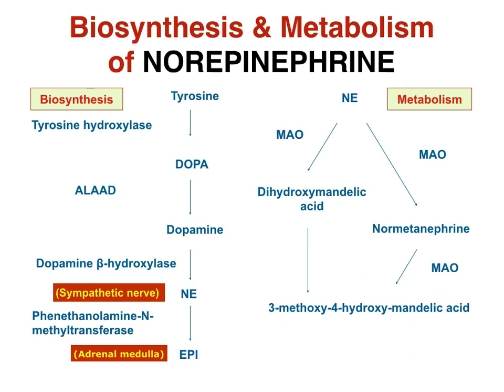Now, how do we metabolize norepinephrine? Its main pathway for metabolism is mainly due to the enzyme monoamine oxidase, which creates the final product, 3-methoxy-4-hydroxy mandelic acid.